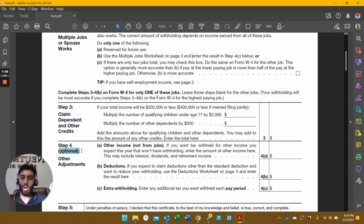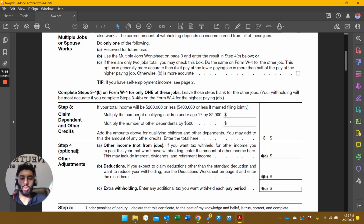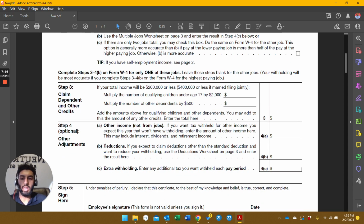Step 4 is optional, but this is where you would put the extra withholding that we would have calculated in the step 2B equation. And then if you wanted even more accurate withholding, let's assume you don't file with the standard deduction, you actually itemize. Let's say you just have a lot of medical expenses and state taxes as well as mortgage interest. You can put your itemized deductions here in 4B.